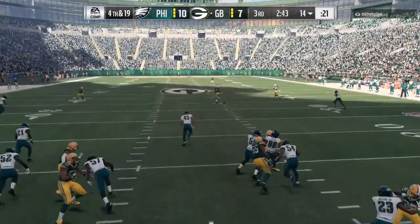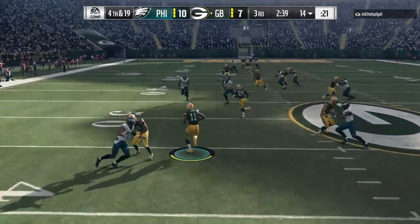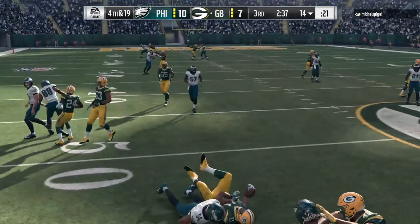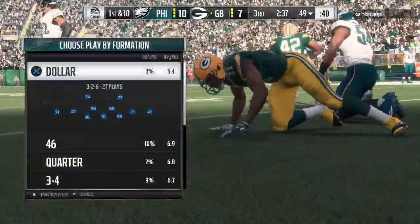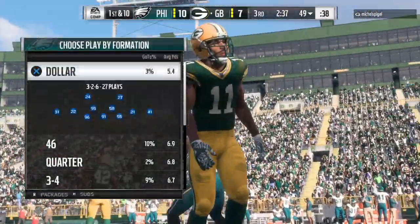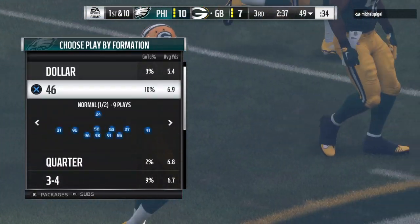Here is the punter Jones as he gets this one away. Returnable here from the 38. It'll be a 10-yard return following a punt of 45. And it'll be Packer football here. 1st down and 10. Now trotting out there, the Packers getting ready to go.